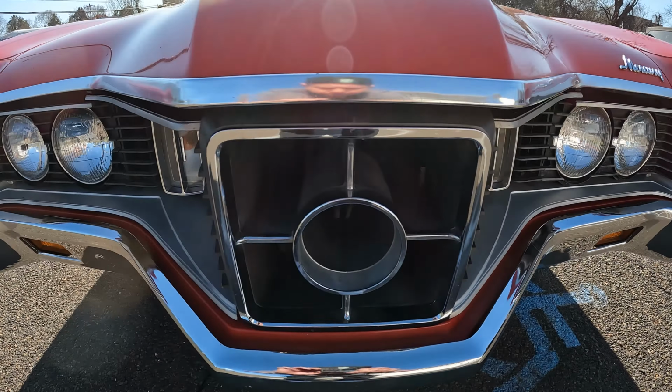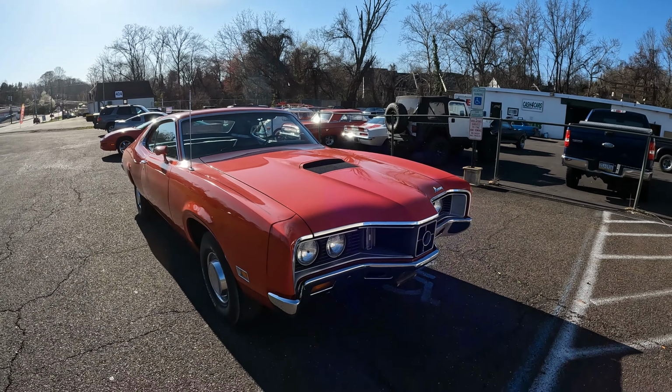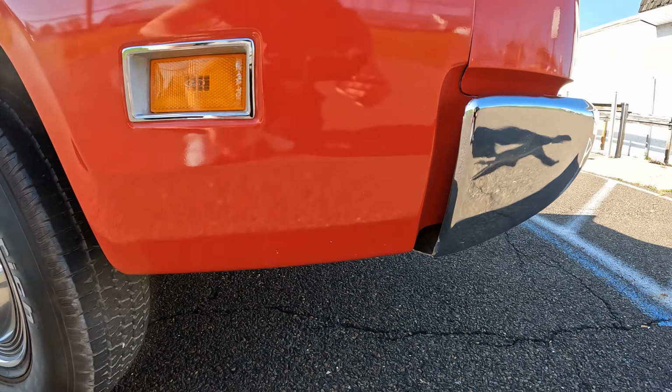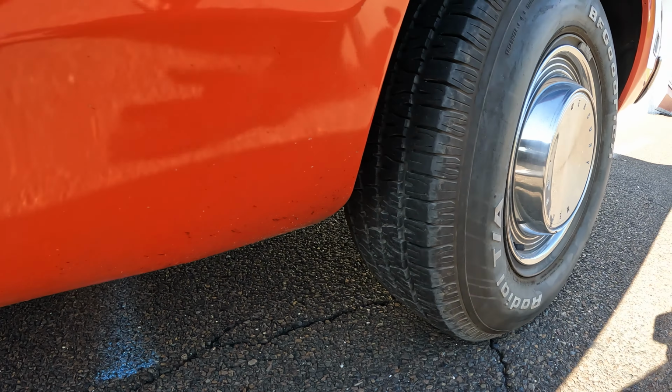Bit of flaws here on this fender. I would probably say give it a nice buff, but I don't know. Car looks good. I definitely wouldn't cut the paint because I'm not sure how much paint's left on it. A little chip there, chip there. This is all in good shape. Chrome looks good. A little bit of chips here from rocks kicking up. The black part will clean up. That's just dirt. Body line's nice and straight.